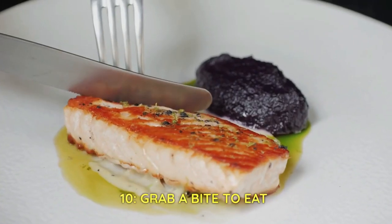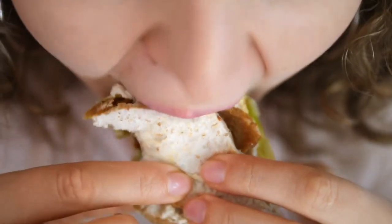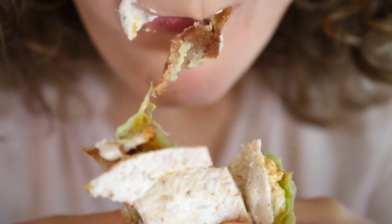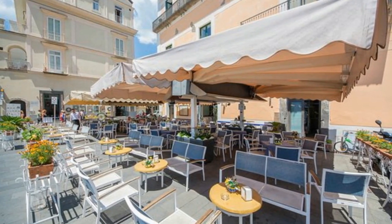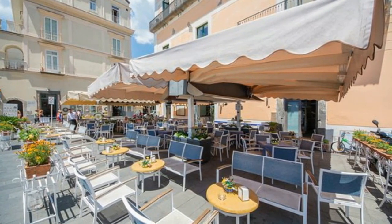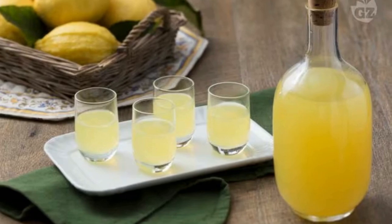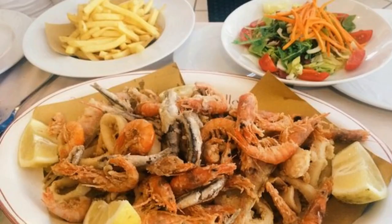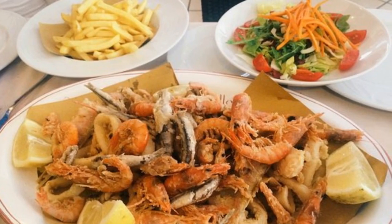10. Grab a bite to eat. After a day of hiking and sightseeing, grab a bite to eat at one of Ravello's many restaurants. Since the town is not too big, it is not too difficult to find the best places to eat. Each meal ends with a complimentary limoncello. Ravello is known for its lemons. Here are the best places to eat in Ravello.